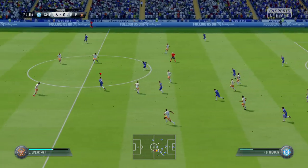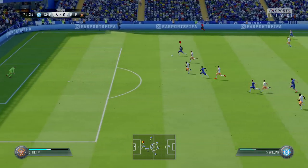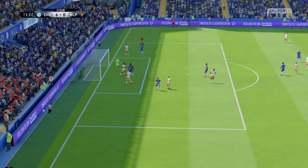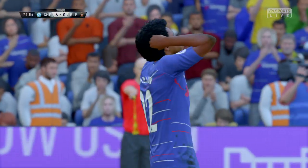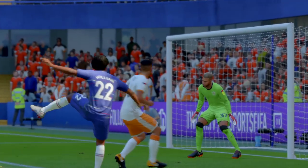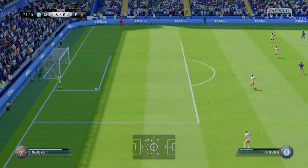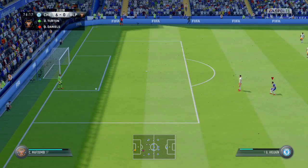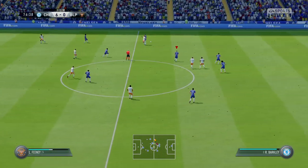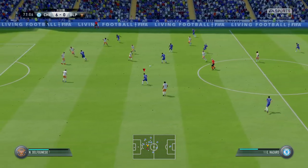Hazard. Gonzalo Higuain. Well, there's one for him to chase in behind. Willian! He really gave it the laces there, didn't he, Alan? Yeah, he did connect with it beautifully. Not a bad effort at all. Bit predictable with the passing and the opposition able to deal with that.